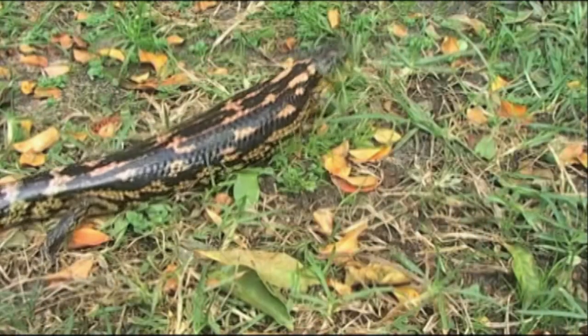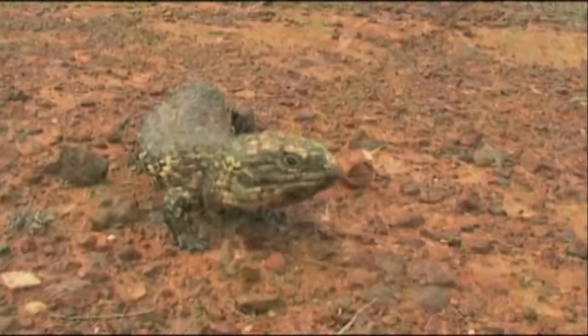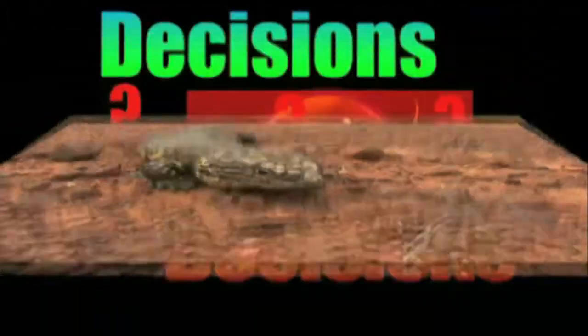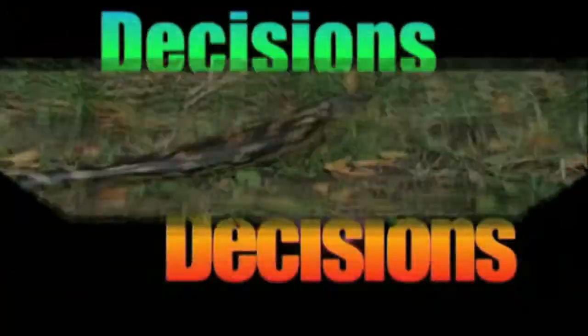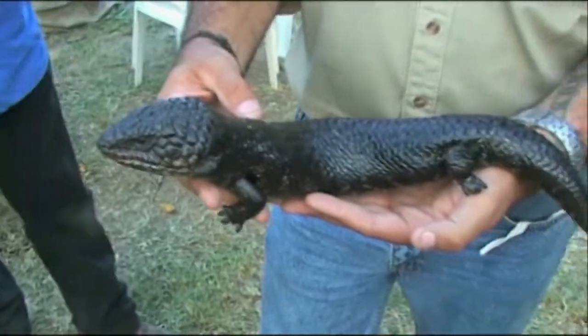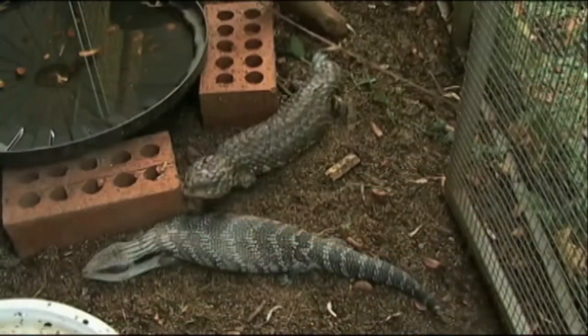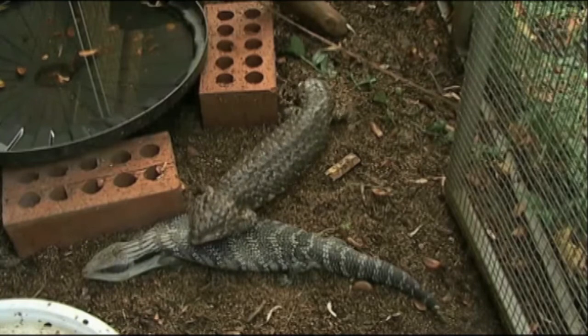In this episode, we've road tested blue tongues and shinglebacks, both of which can make great pets. But what if you can't choose between the two? I guess the answer would be a shingle tongue. But seriously, hybrids do occur in nature, and of course are much more likely if different species are kept together.